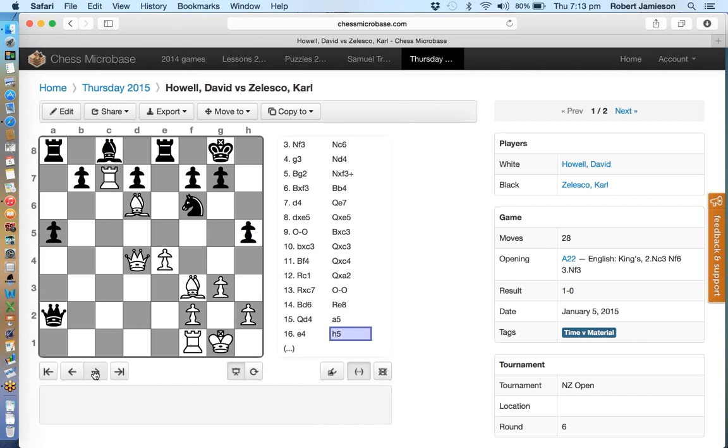Think about time, space, material, king safety. Oh. He wastes time. It's not really developing. It's wasting a bit of time. What about king safety? Because now he's only got 2 pawns in front of his king protecting him. So maybe his king safety is down a little bit. All right. Yeah. Your go. So what's your next move going to be?